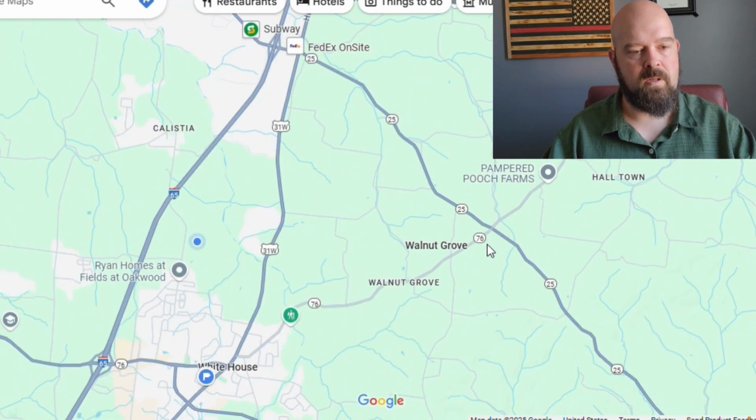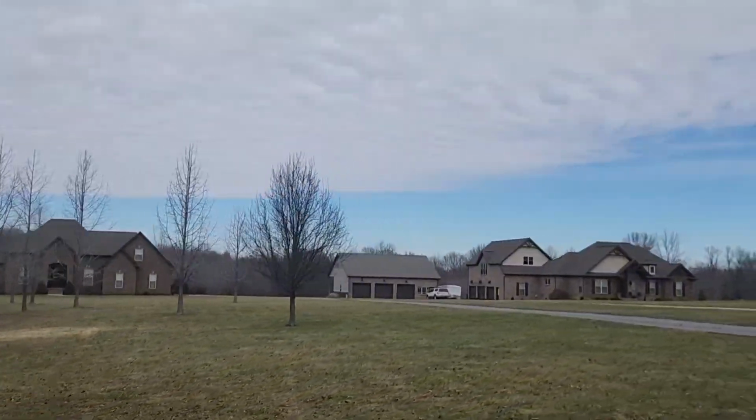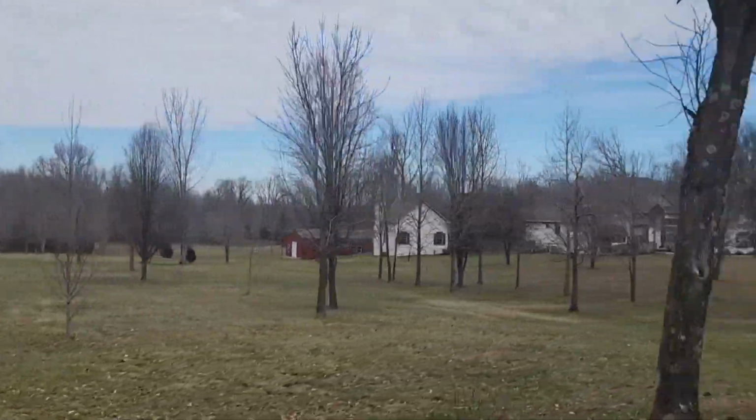But yeah, so we'll hit Highway 76. This whole area, from here to here, is Cottontown. There's a few nice roads out there. There's Bowling Branch. There's a couple of other areas that have a lot of land, a lot of farmland and all that stuff. So it's a cool little area.